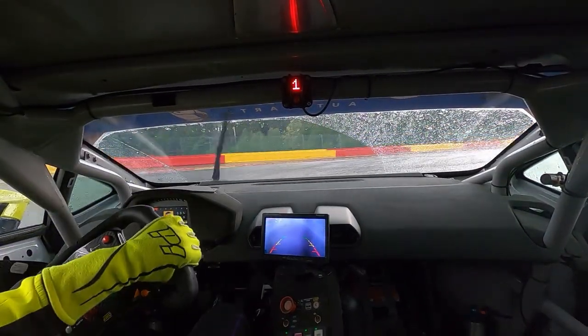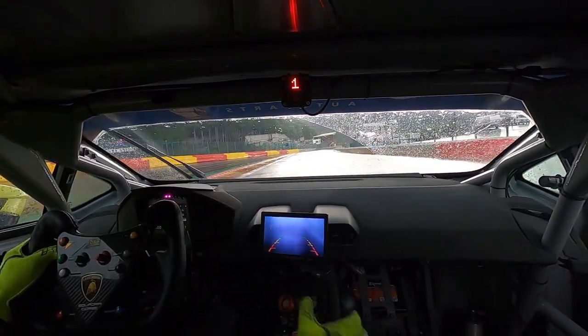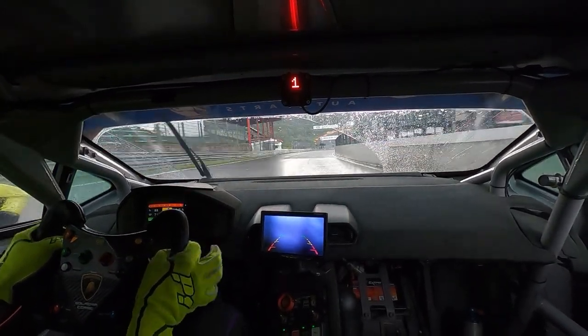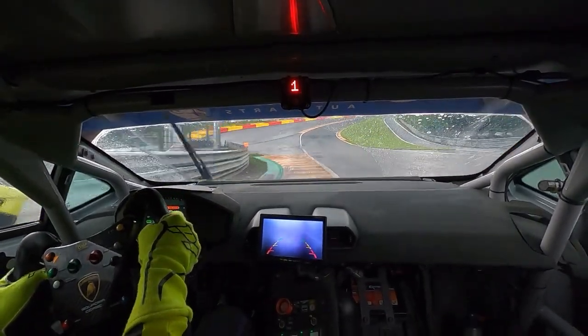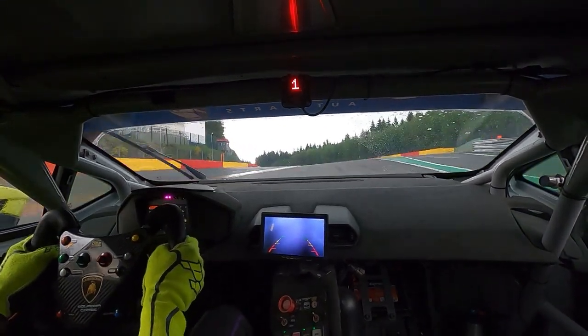And braking again hard for Lasseur's hairpin, again a bit of sliding, and here we are basically at the limit of how much water can be on the track before it becomes too dangerous. So enough with the talking for now. Let's turn up the volume a bit so you can enjoy a lap at Spa at full volume.